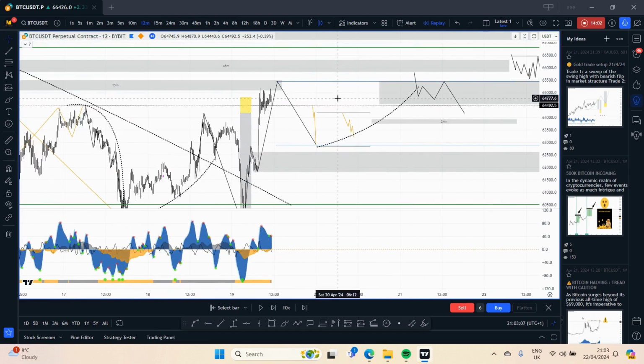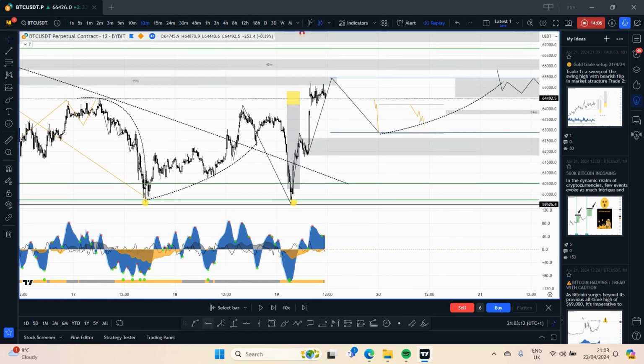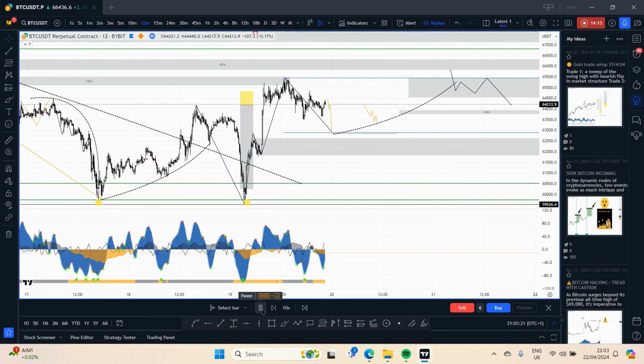So obviously now we distribute at this level. This is a zone. If we distribute at that level, what do you think is going to happen? Probably going to get a reaction at that level. Did we get a reaction at that level? Well, let's see. We distribute, we break down. Of course we did. We get a decent reaction at that level.